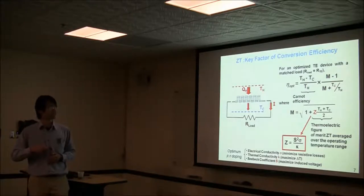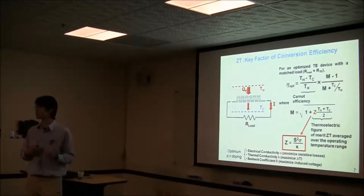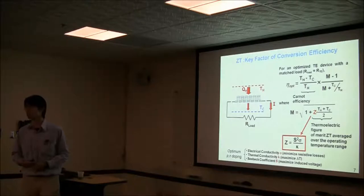And inside that factor, there's one term that is strongly related to the material parameter, which is this Z. We call it ZT because it's a dimensionless quantity. And this is a figure of merit of your material for thermoelectric conversion. And this Z contains three parameters. One is S, which is your Seebeck coefficient. The other two are sigma, which is the electrical conductivity, and the third one is kappa, which is the thermal conductivity.